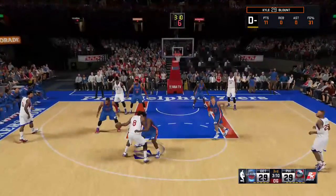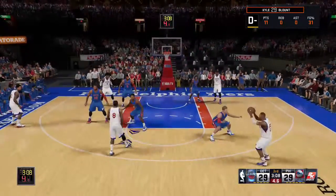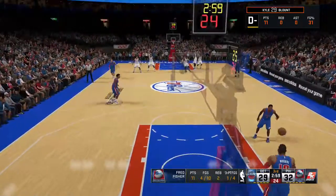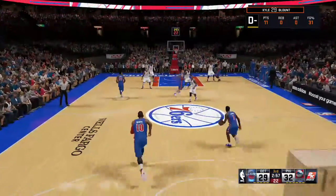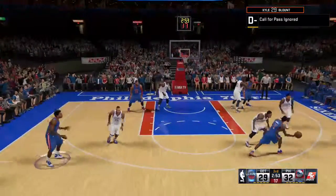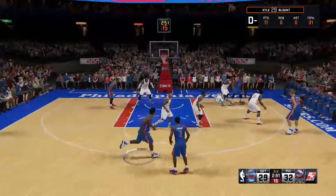Now here's Roten. He's got 10. And there's the feed to Fisher. And hits it! Unbelievable! Fisher's got 5 points in the quarter. Pistons trail by 3. Guys are looking for a spark here. Yeah, I mean, a cold stretch offensively. They desperately need a basket.